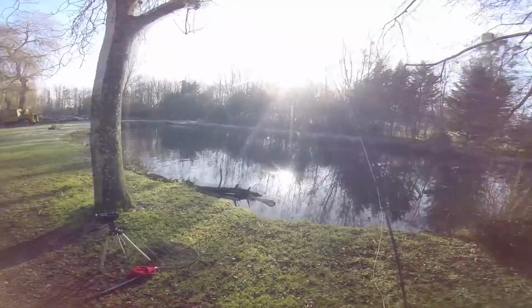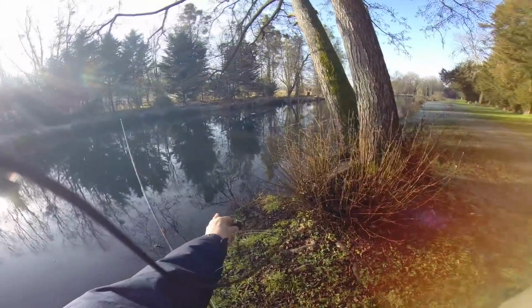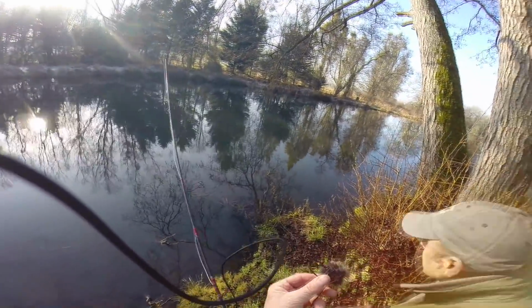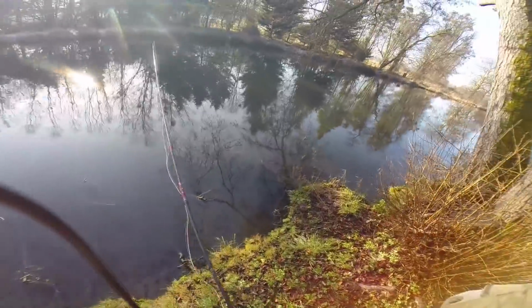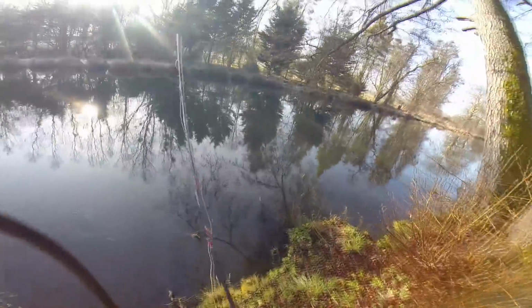I think it's a brown. I'm having trouble lowering on. Right under that back end of that bush there. There's definitely a trout down there. Is it a brown or is it a rainbow? I can't actually see. Unless the buggy's moved it. Maybe the buggy's moved it. There was definitely a fish down there.